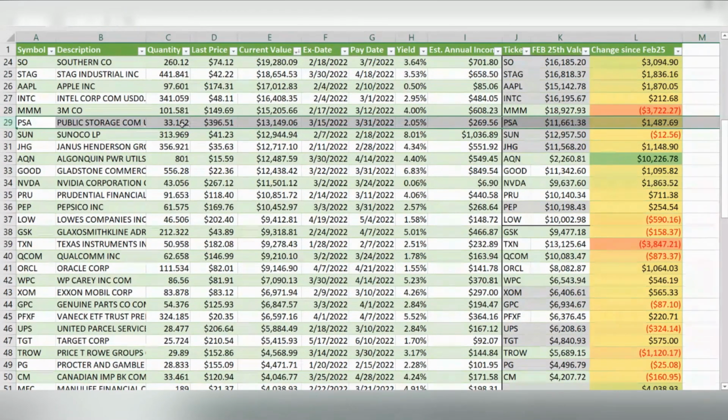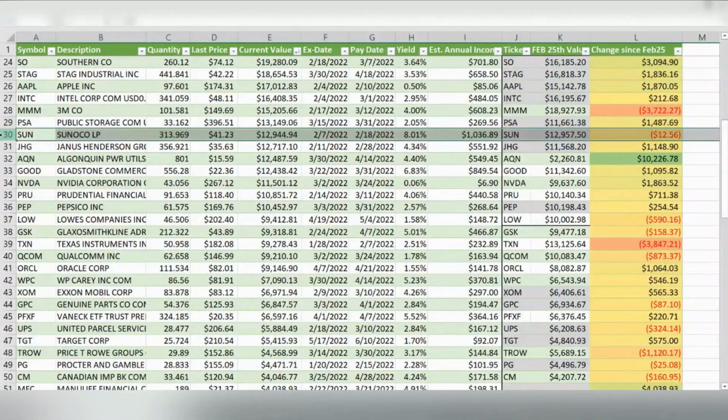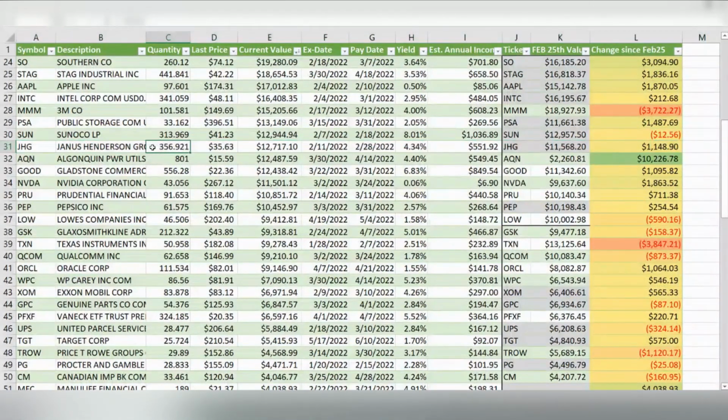PSA Public Storage, I've got 33 shares, $13,000 worth, and it's a 2% payout. Sunoco, 313 shares, and almost $13,000 worth. This one's got an 8% yield and kicking off $1,000. Pretty much flat. Then we have JHG, Janus Financial, 356 shares, representing $12,700, 4.34 yield.